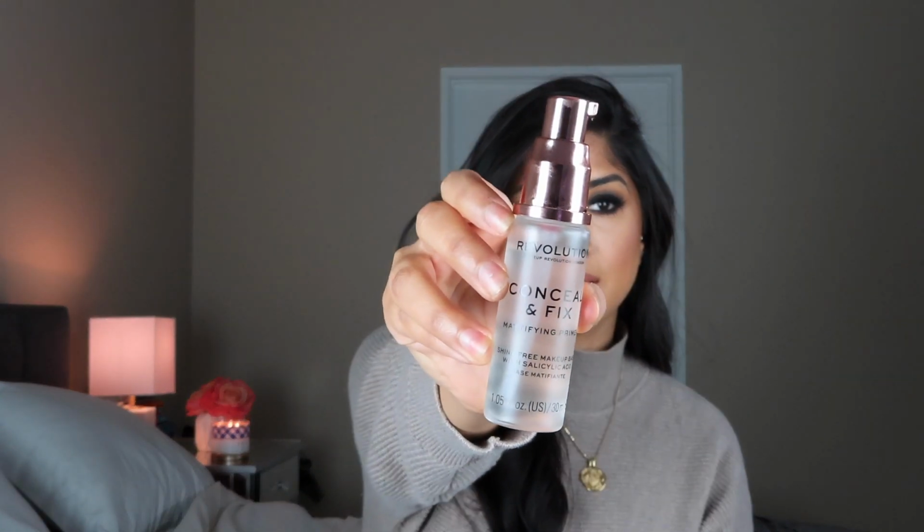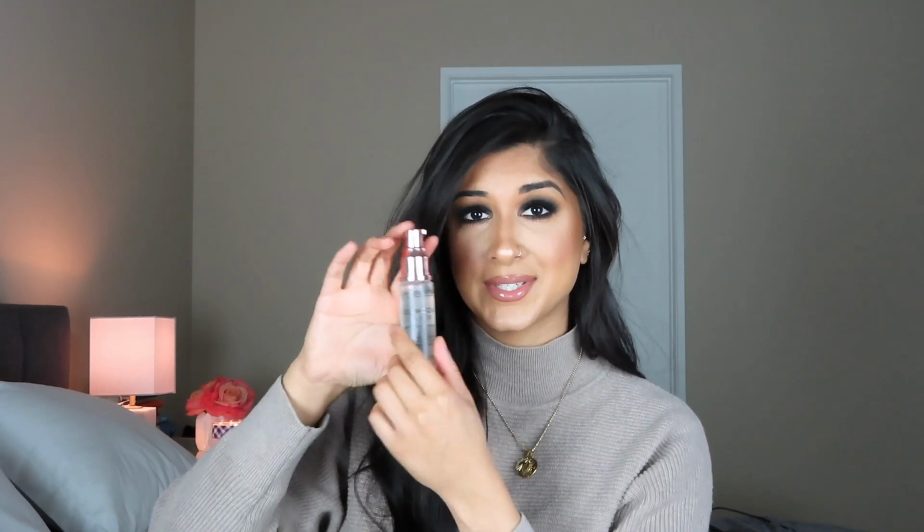So the first thing that I grabbed was this Conceal and Fix Mattifying Primer Shine Free Makeup Base with Salicylic Acid. This is what it looks like, and their brand, if you're not familiar with, is very affordable, and I feel like their brand is known for having dupes of high-end products, but really good dupes. For example, you'll notice that their eyeshadow palettes look a lot like the Huda Beauty palettes. Their concealer is known to be a dupe for the Shape Tape Concealer by Tarte. And then this instantly reminded me of the Hourglass primer, which is like $65, which is very expensive, and it's in a similar size bottle.